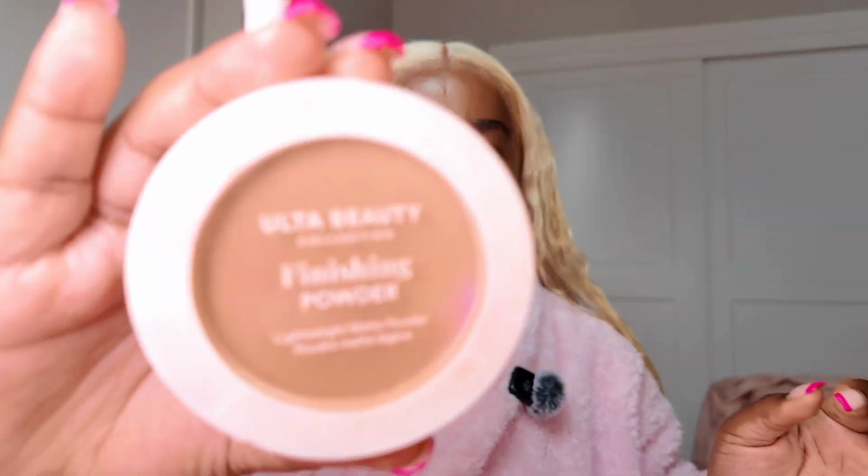We can only get this stuff done one way, a morning routine. So last week, instead of talking all that, I'm going to do this, I'm going to do that, I just said, we're going to get it done. I'm going in with my Ulta Beauty Collection finishing powder in the color 10 Warm. I know this does look a little harsh, but trust the process.